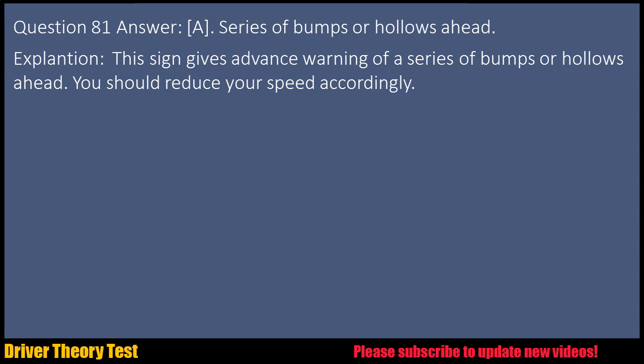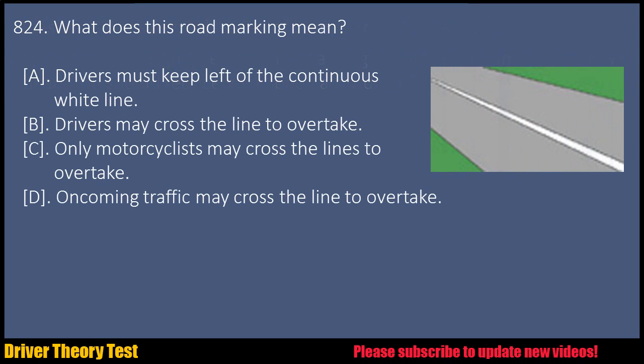This sign gives advance warning of a series of bumps or hollows ahead. You should reduce your speed accordingly. Question 824. What does this road marking mean?